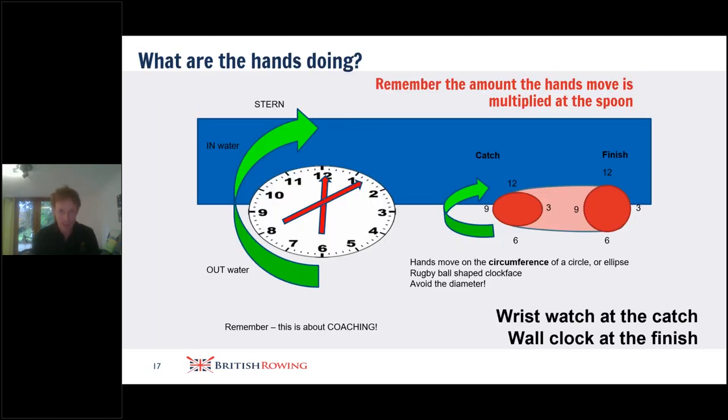So this is the other end. This is what the hands are doing. So again, thinking about the clock face, the hands are going to be going around the clock face, just around the other side. So they're going to go from 6 o'clock to 12 o'clock. And again, they need to go around the circumference, 6, 7, 8, 9, 10, 11, and 9 and 3 are below the point where the blade's going to go in the water. So there's a little bit of movement. And that's the shape that we're trying to get them to take.